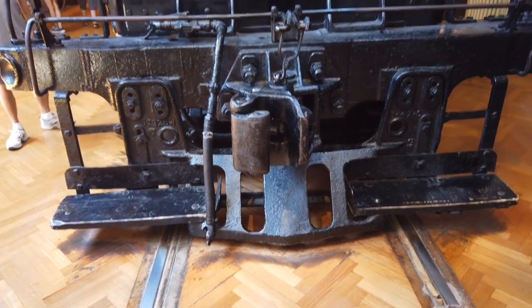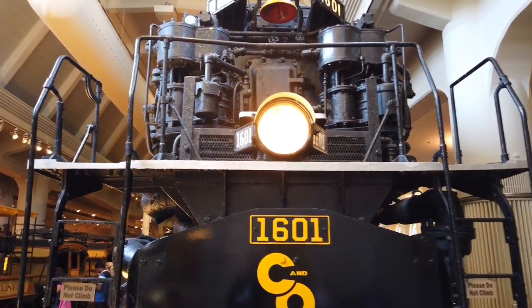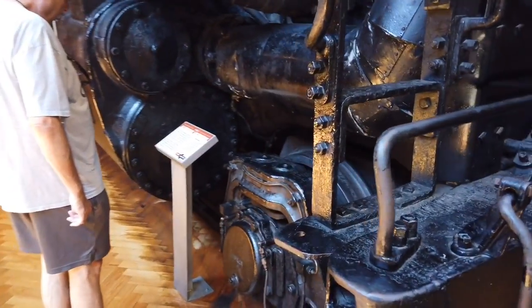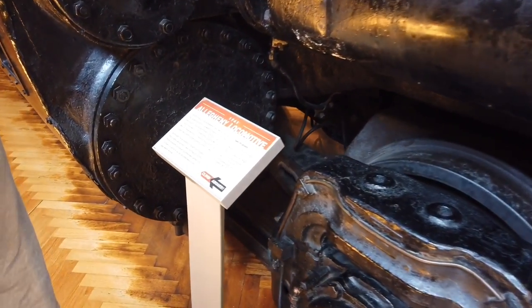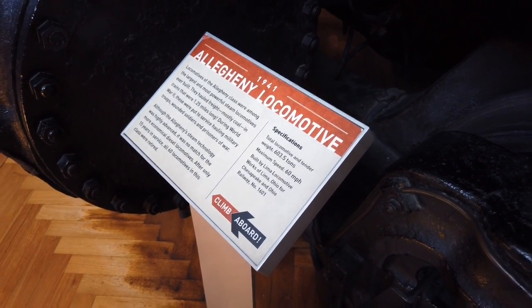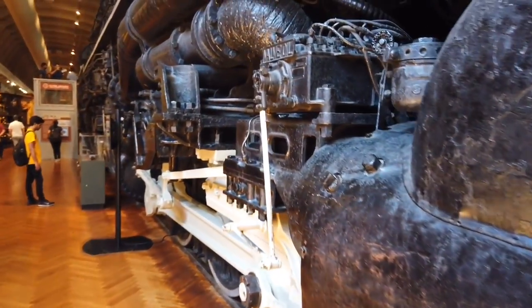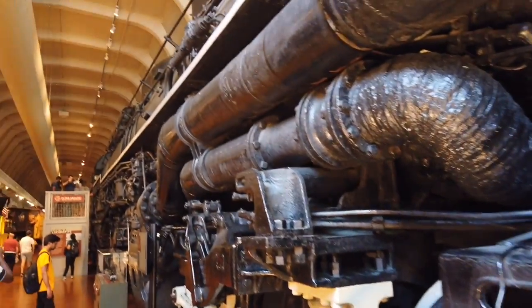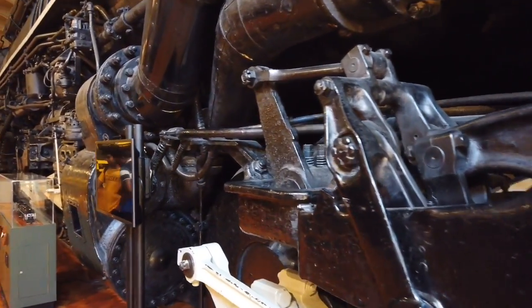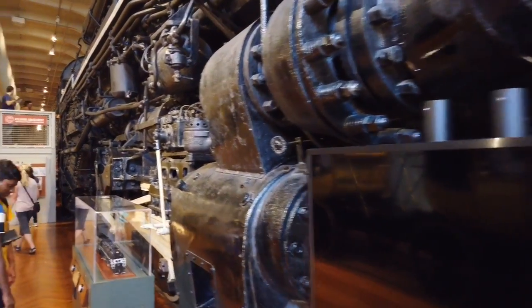Do not climb, you've been warned. Because there's tracks up right there. How did they get 603 tons? Jesus. It's big. It goes on for days. How did they get this in here? That in itself is a mystery, I'd say. All aboard.